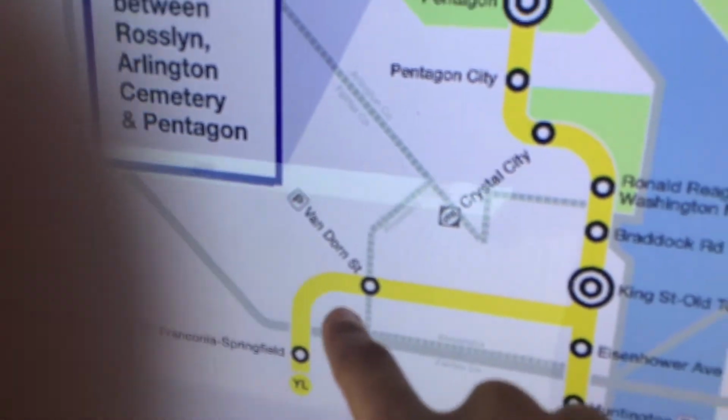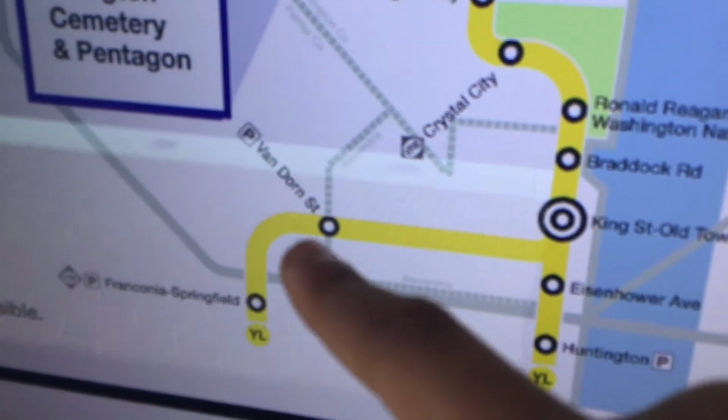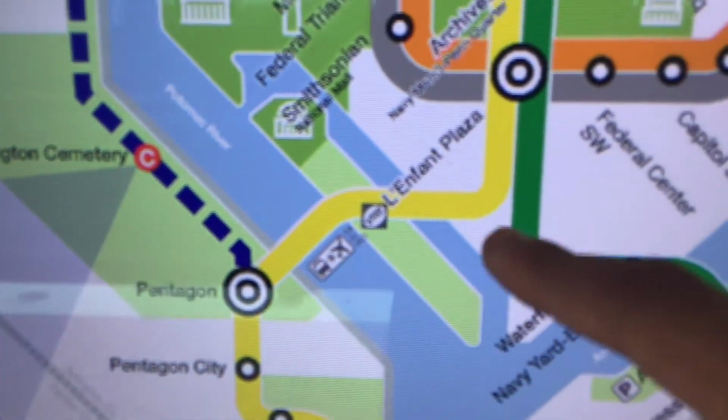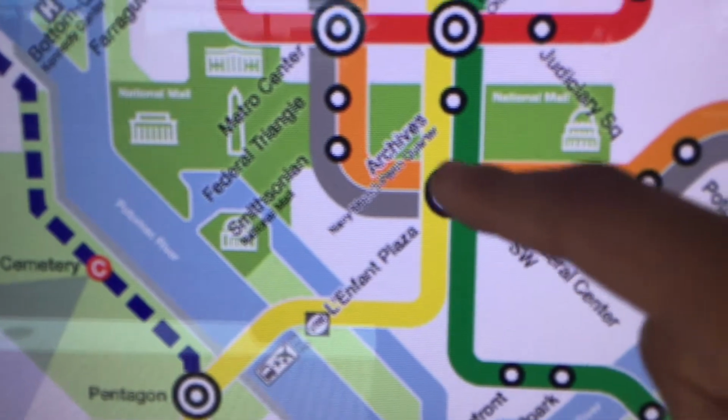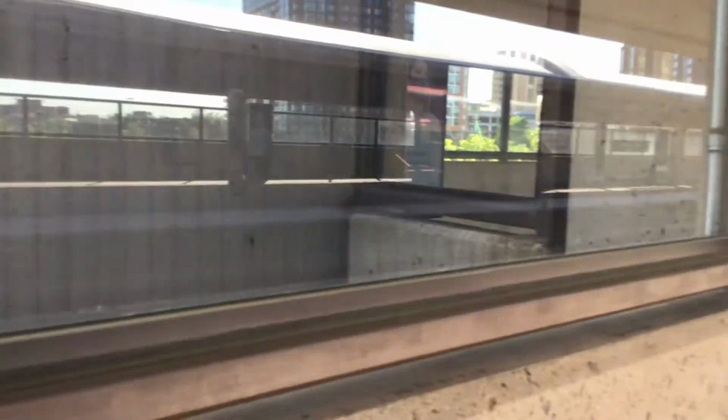Yellow line trains running from Franconia, which is one we're about to catch soon, and go back to King. So let me get to Pentagon. And then it goes up to Lafont and ends at Mount Vernon Square. A little crossover.